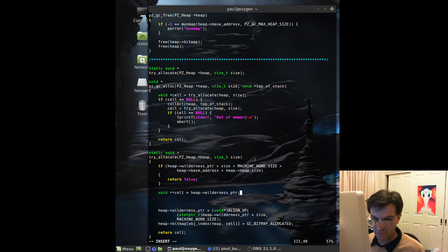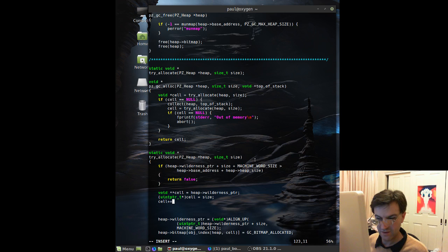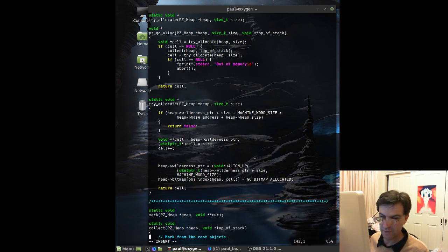So if I make cell a double pointer, then I can cast cell to a uinterpreter t pointer, and set that to the size of the object. Then move cell up to the next word. The reason that works, this line here, is because cell's a double pointer. It's going to move it up by one whole void pointer, because that's the type of the pointer. It's a little bit confusing to follow in this example, but it's all good.